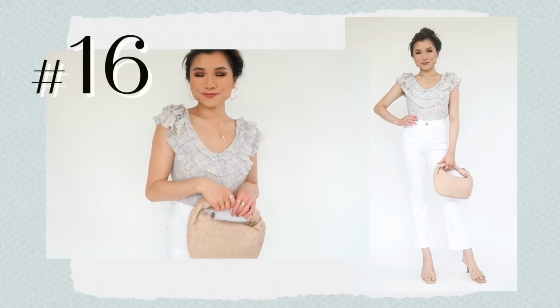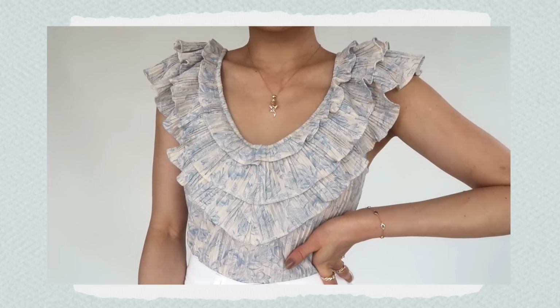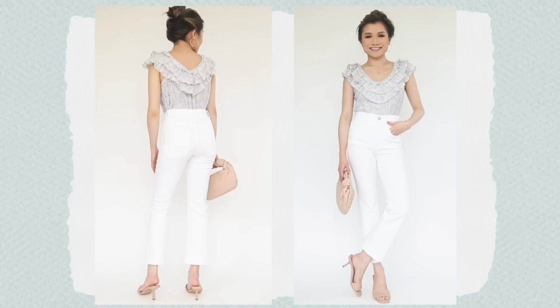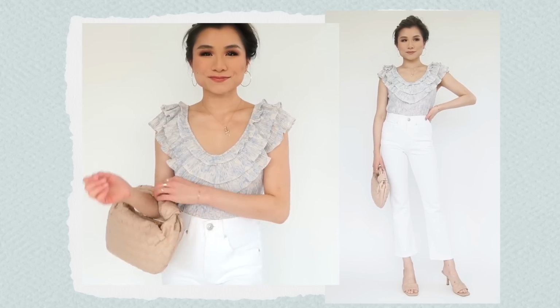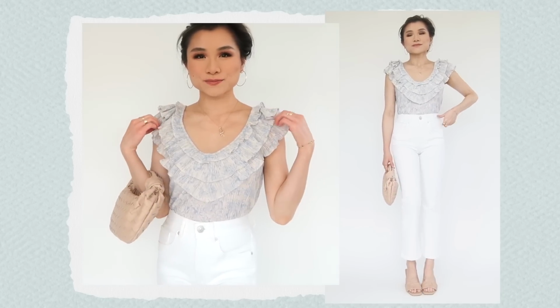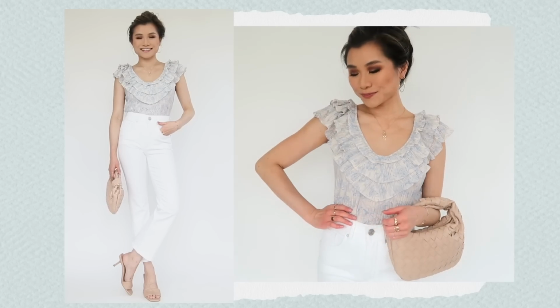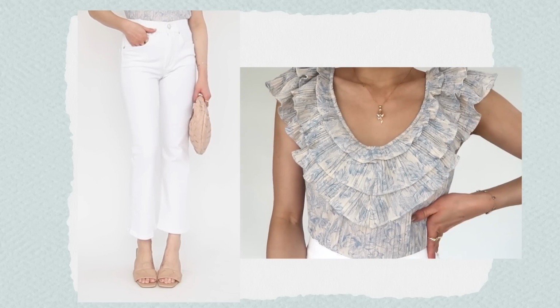And our final outfit is a soft romantic tank top that does not involve lace. It gets this romantic vibe through all of the pleating throughout the torso, the triple ruffle trim that really accentuates the v-neck in the front and the back, and I love this pale blue floral pattern. I've been featuring a lot of pinks and warm colors, but also this cool tone powder blue looks so amazing with a pair of crisp white jeans.